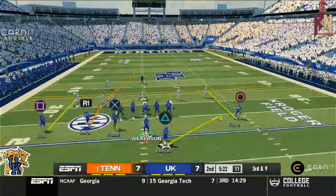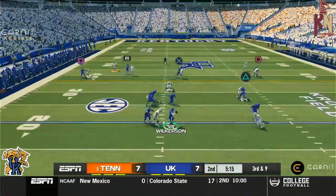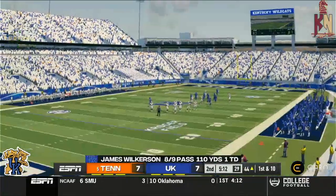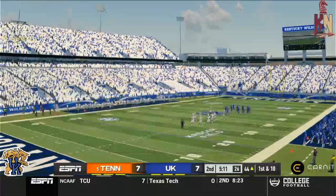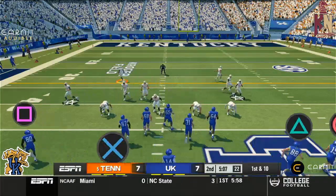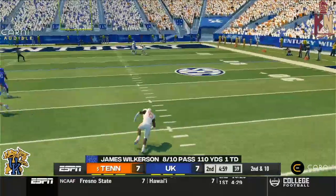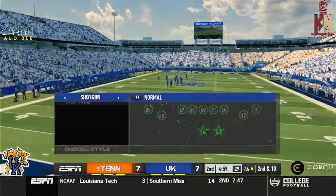It's third down, 9 to go. Ball on the 27-yard line. Brought down right around the 44-yard line. First down, 10 to go. Ball on the 44-yard line. Fires incomplete. That was textbook coverage by the defense. That's exactly what you want to do on every single pass play, but it doesn't always happen.